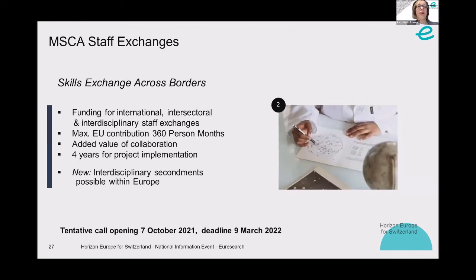MSCA Staff Exchange. What is this program? Here it is about the promotion of international, intersectoral, and interdisciplinary collaboration in research and innovation through the exchange of staff. And here we mean staff in research, and technical staff, administration staff, and management staff. It involves organizations from the academic as well as the non-academic sectors, including SMEs.